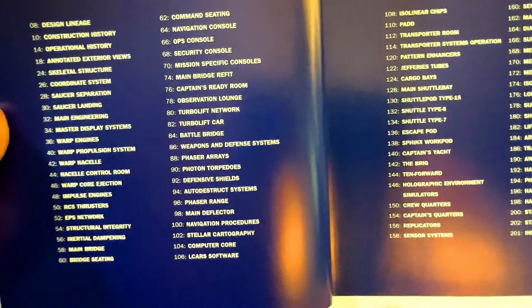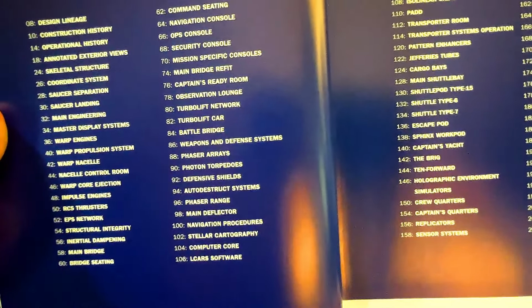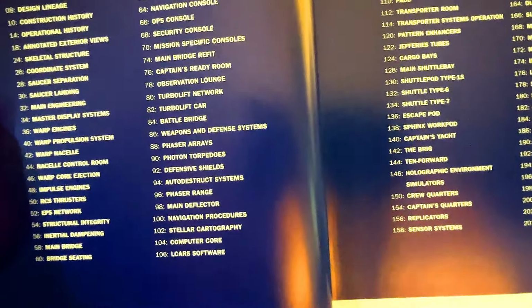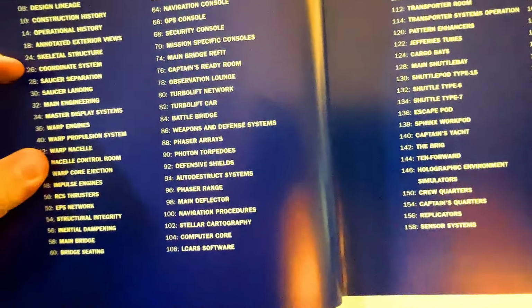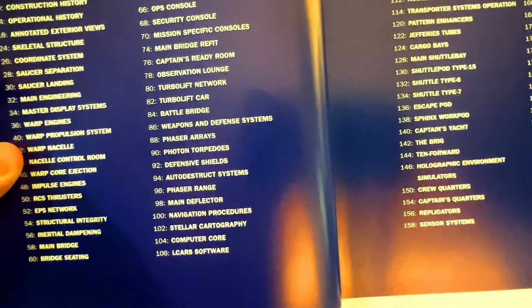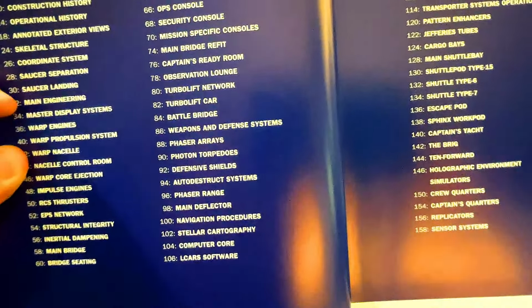console, mission specific console, main bridge refit, captain's ready room, the observation lounge, turbo lift network, a turbo lift car, a battle bridge, weapons and defense, phaser arrays, photon torpedoes, defensive shield, auto destruct system, phaser range, main deflector, navigational procedures, stellar cartography, computer core, and the LCARS software.